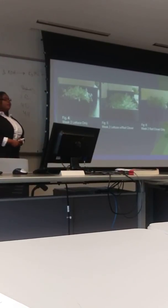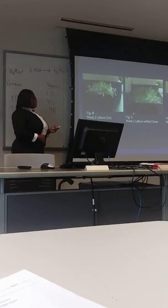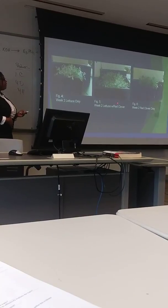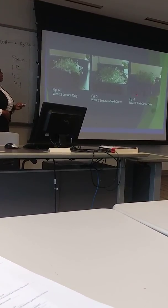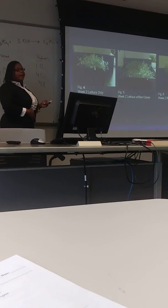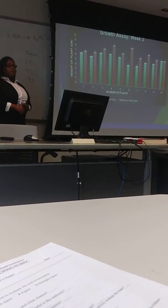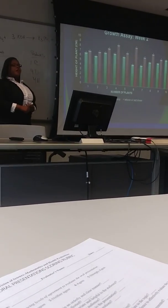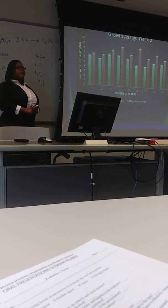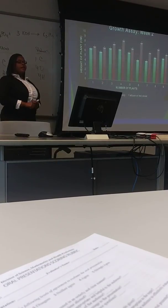Week 2, figure 4 again is my lettuce only. Figure 5 is week 2, lettuce with red clover, and figure 6 is red clover only. My lettuce in this picture is towards the front, again in the lighter green. Again, this is another chart showing raw data of 20 lettuce plants that I chose. It's 10 of lettuce only and 10 with red clover with lettuce.